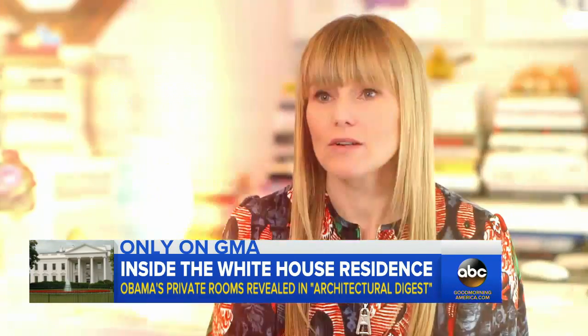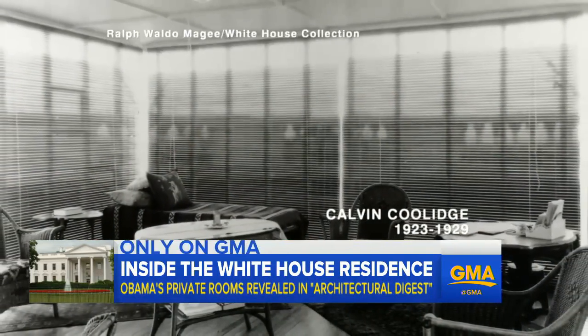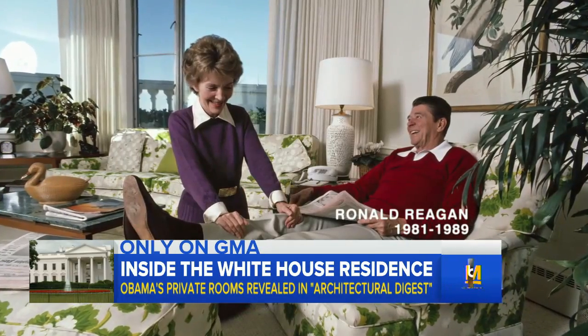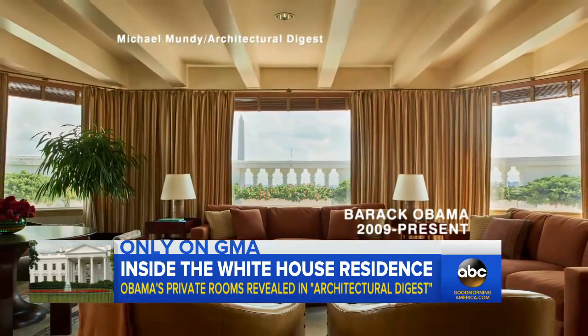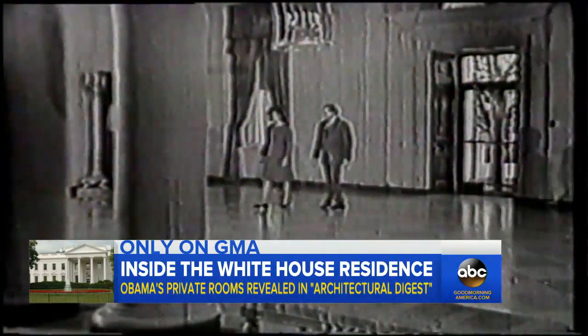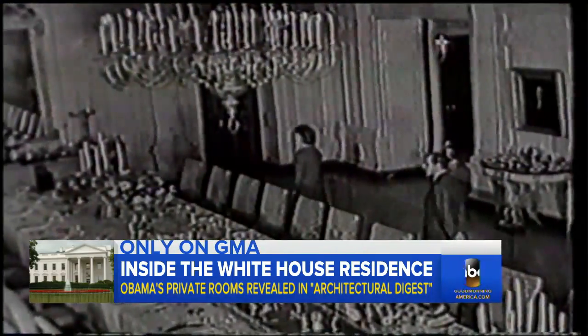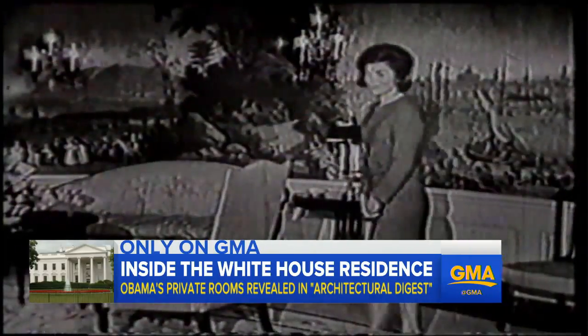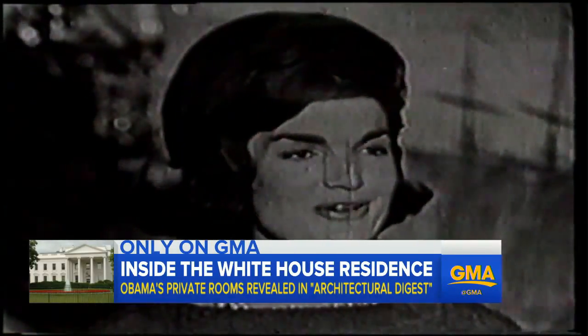Now, as the first family prepares to depart, Architectural Digest has an exclusive glimpse into their home for the last 8 years. There's a real fascination with how people with so much stature and power live in their private time. When you look at the history of the decorating in these private spaces, you can see personal touches of each administration and how they want to live. Ever since Jackie Kennedy's 1962 television tour lifted the veil on Camelot, well, it's the room that people see first when they come to the White House. So I think it should be a pretty room.